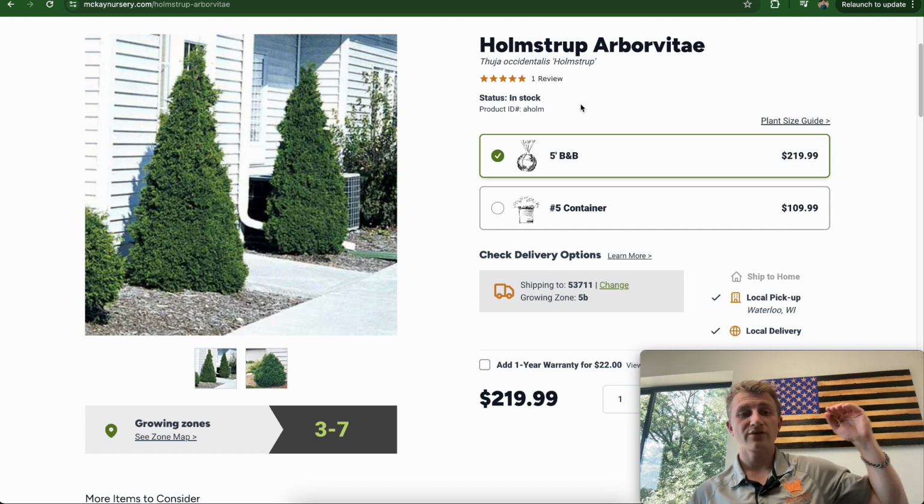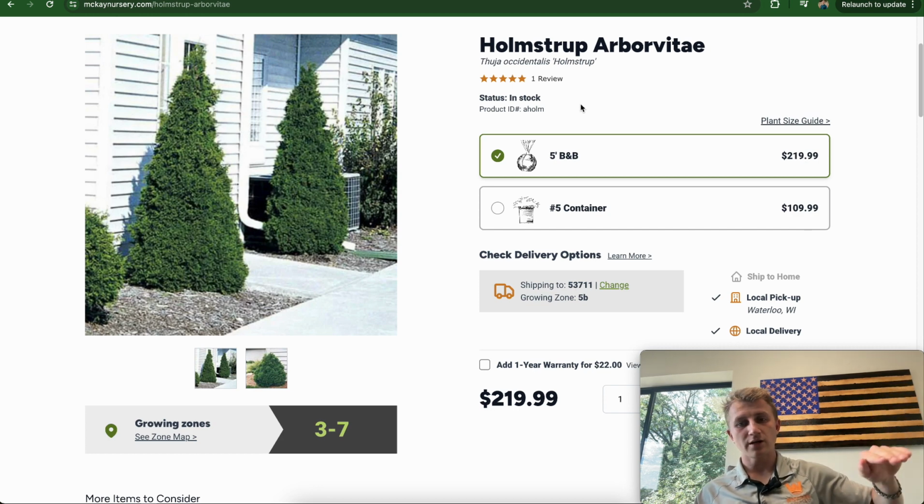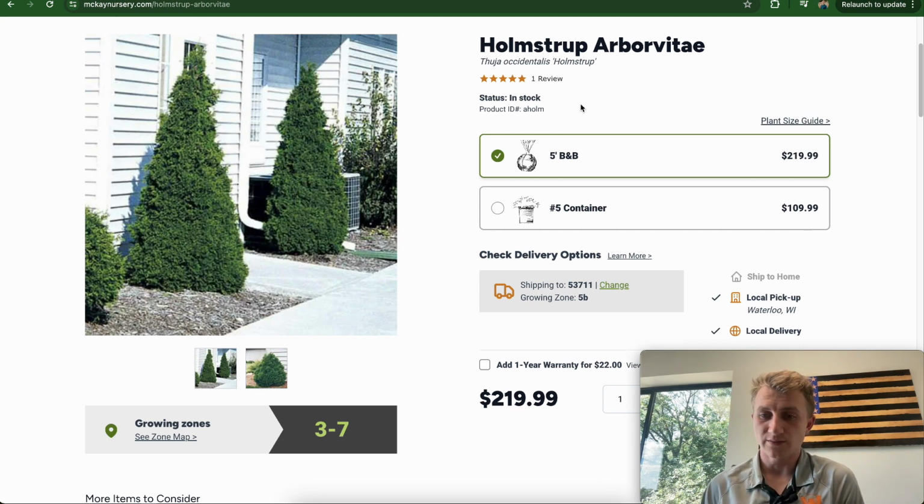So if you have the Holmstrup on the side there, what I like to do with the landscape bed, especially in the front of the house, usually have some windows along the front, is we start high on the side, and then we kind of come down lower because you have some windows, and then usually come up towards the door, something like that. So you get some nice variation in height there, and the Holmstrup arborvitae is a good one for that. It doesn't get too big, so it is one that you could put really close to the house. Obviously, you don't want it 2 feet away from the house, but this is one that you can fit in a foundation plant, which is pretty unique for arborvitaes.